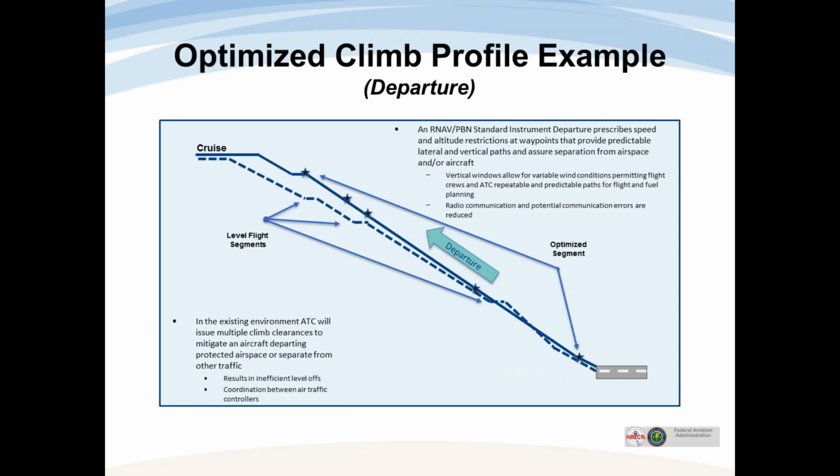Next is the optimized climb profile. A traditional climb profile is like walking up a flight of stairs. Based on air traffic control instruction, the pilot climbs and then levels off and powers the engines up and then climbs again. The cycle repeats itself until the plane is at final cruise altitude. By contrast, the optimized climb profile has built-in speed and altitude requirements at various points along the route. These restrictions are designed to provide automatic separation from aircraft on other routes.